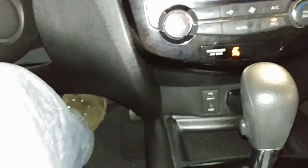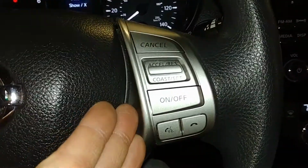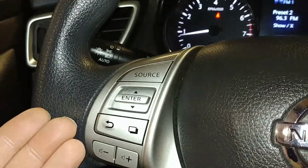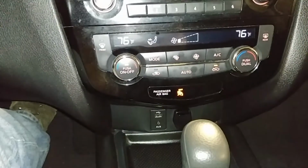It is a push start system. I have keys for it. Boom. Does come with one key fob combo. Check out pictures for more details. Got steering controls on this side as well as this side. This is what your AM, FM, CD player looks like and all that good stuff. You got your AC controls right down below.